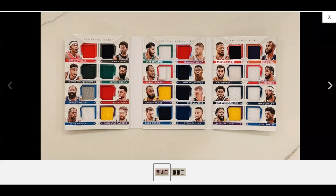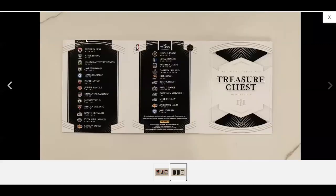Mike Conley sticks out to me here, although we've got three Jazz guys, but I don't think that's quite what they were going for. I'm not sure. Anyway, if you look at the back of this, it lists all the players, and then it says the enclosed game worn used materials are guaranteed by Panini. That I appreciate.